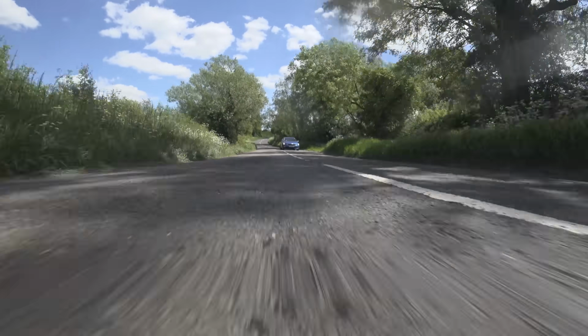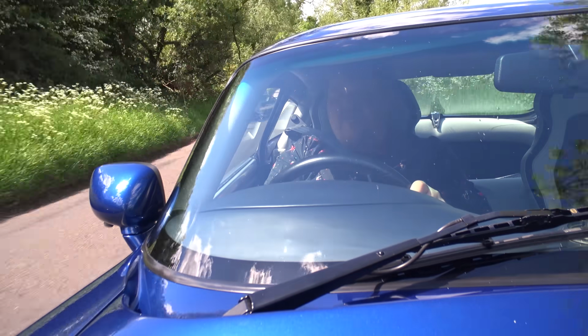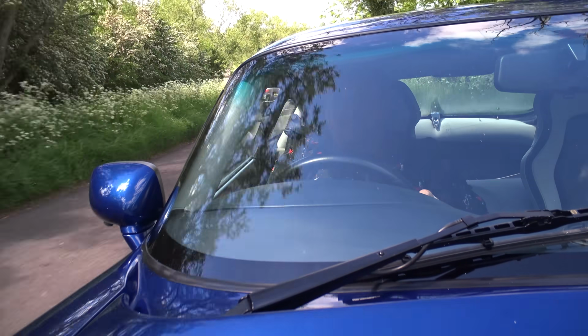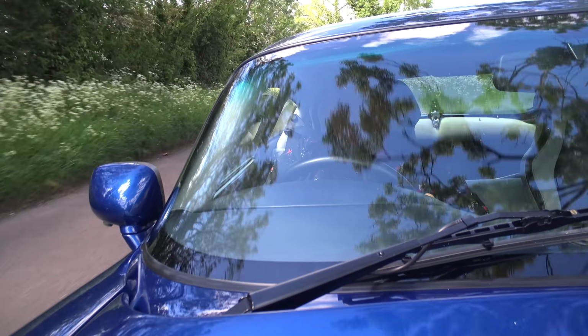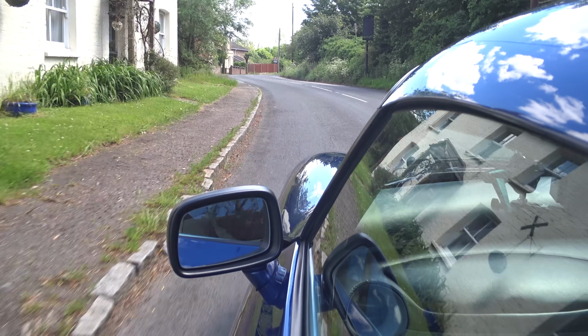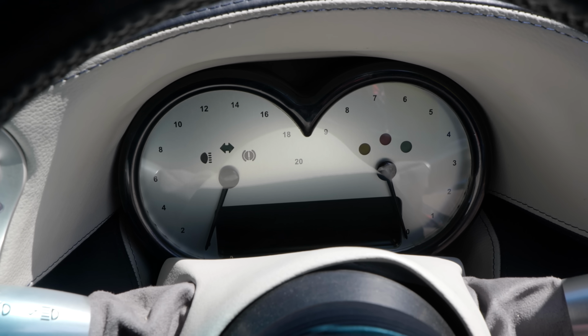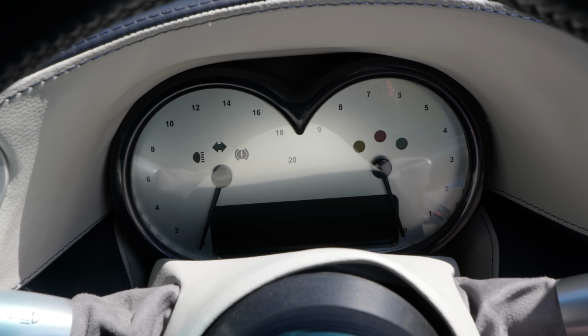Oh, this car hates this road. It really does. It's sniffing out every single little lump and bump and piece of camber that it can find. And it's never ever settling. Dials, of course, typical TVR, totally bizarre and illegible. I thought the speedo was the tacho and vice versa.